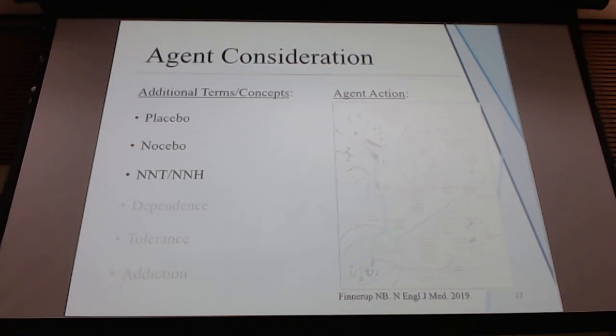All right, number needed to treat, number needed to harm. We talked a little bit about that, right? So number needed to treat, we're looking for that 30% reduction in order to get that number. Have you guys talked about these numbers for other drugs anywhere else? No. Do we know what number needed to treat is? Maybe. Okay, I'm seeing no's.